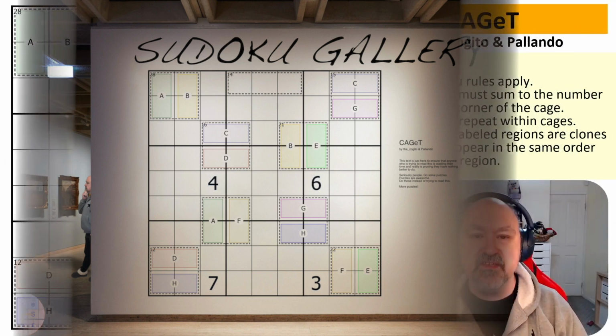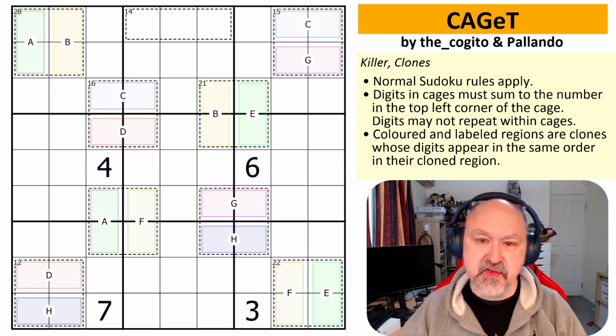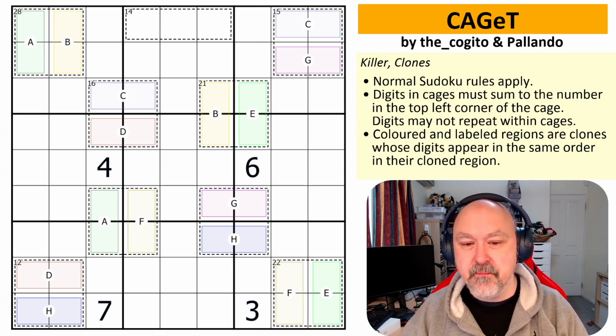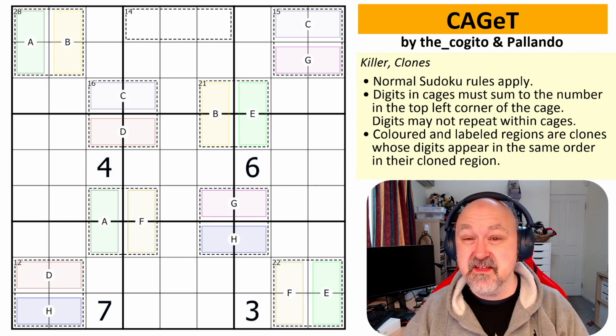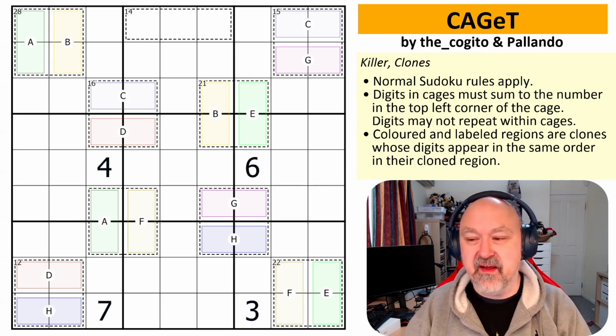Good morning everyone, this is Bremster and today I'm coming to you with a puzzle by the CAGeT and Pallando. This is a puzzle that was submitted to me probably about 6 weeks ago, and I think I'm pronouncing the title CAGeT, I don't know, something.